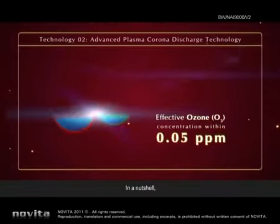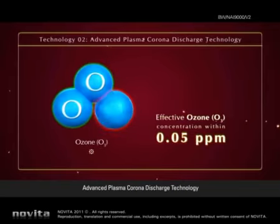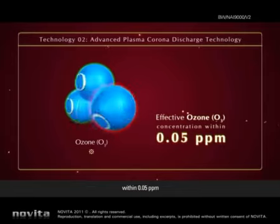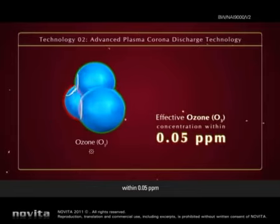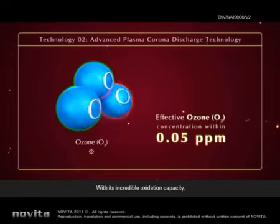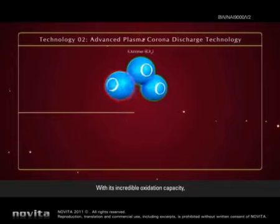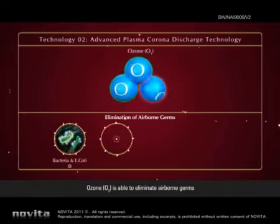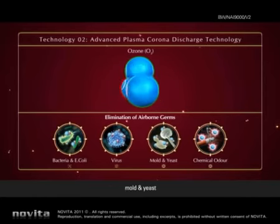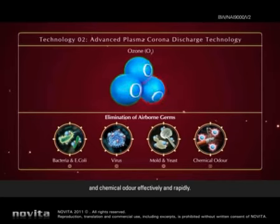In a nutshell, advanced plasma corona discharge technology produces a controlled ozone concentration within 0.05 ppm for effective air sterilization. With its incredible oxidation capacity, ozone is able to eliminate airborne germs such as bacteria and E. coli, viruses, mold and yeast, and chemical odor effectively and rapidly.